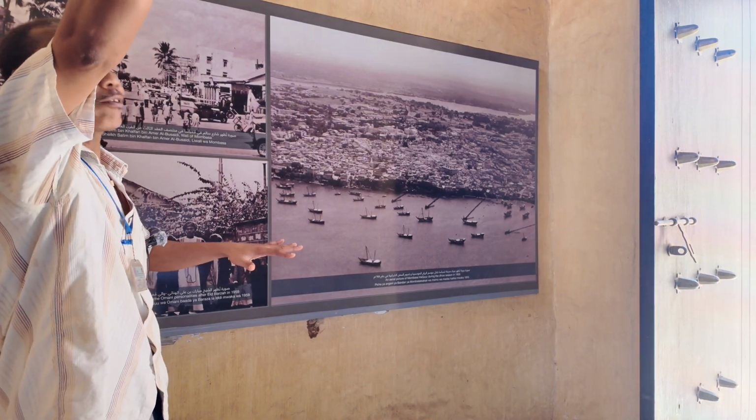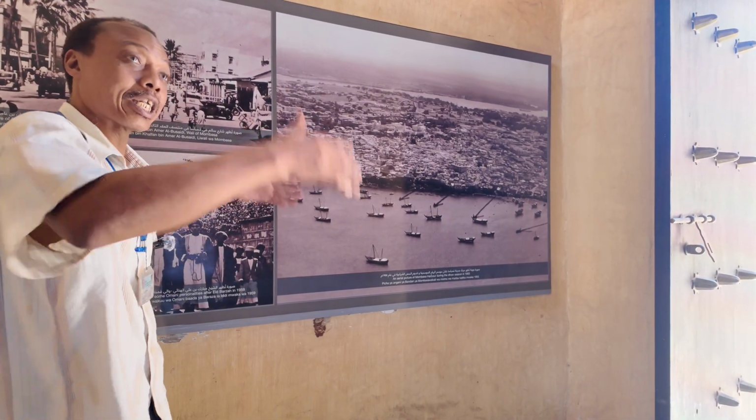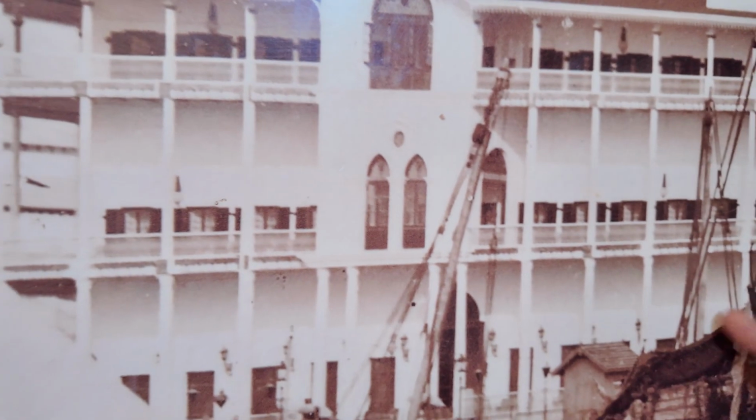Let's get to the left arm, then we will explain ourselves what really happened as the fort was done here. Here, this is Zanzibar Harbour. Okay. This is the castle for the sultans in Zanzibar. They call it Bait al-Ajaib.